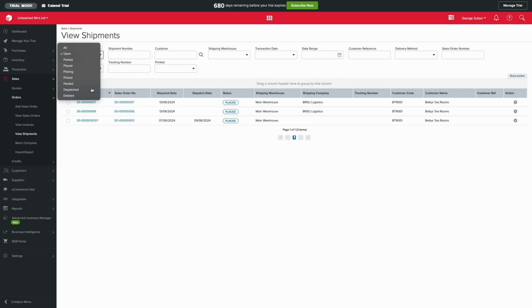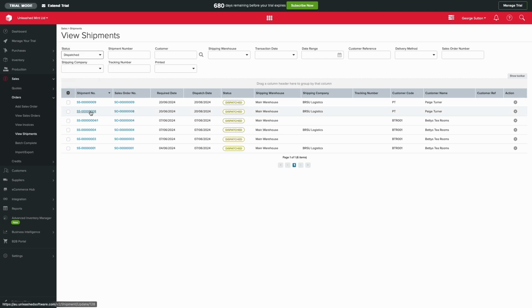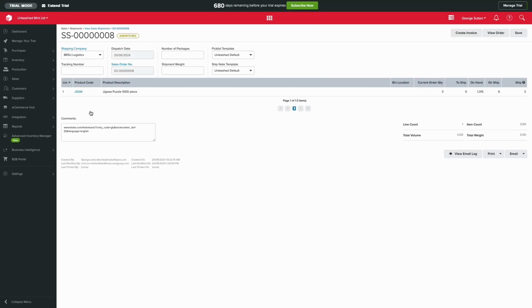When the job is actioned, it'll flow back to Unleashed as dispatched, and the status and relevant fields will be updated accordingly.